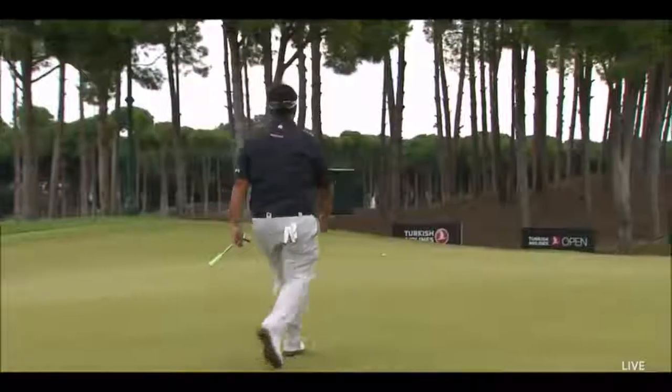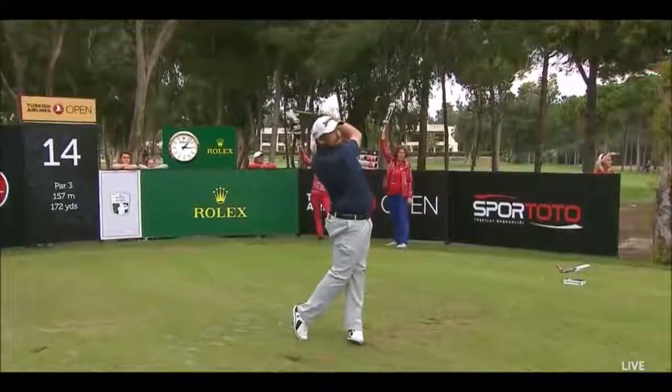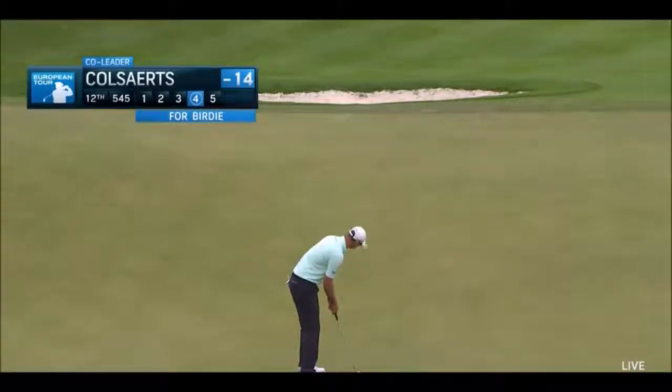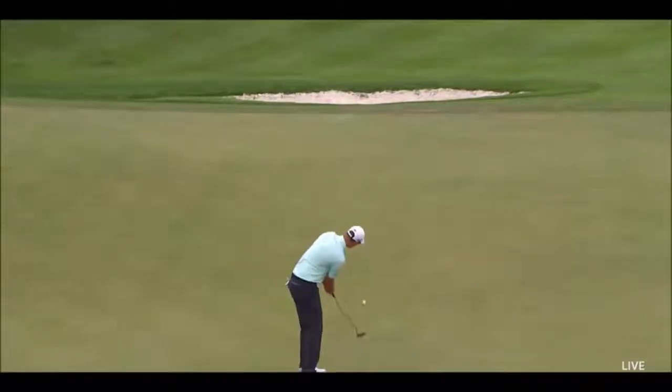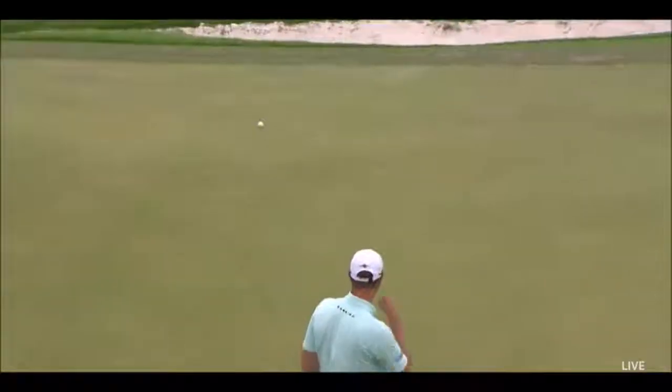Oh, half an ounce more. That was actually a triple breaker, wasn't it? 170 yards. Get right. Colsaerts with a long birdie attempt at the 12th, through a little bowl and then up to the hole. Needs to sit down.